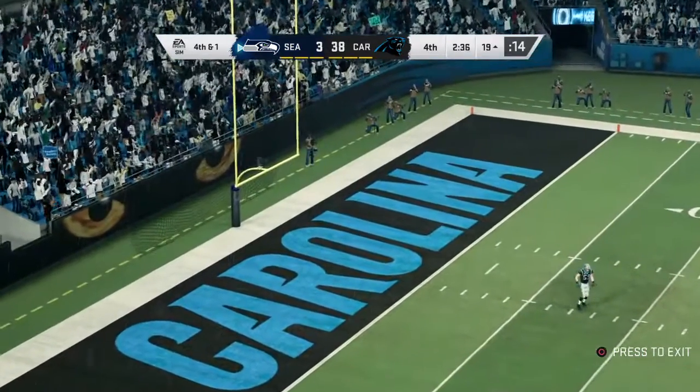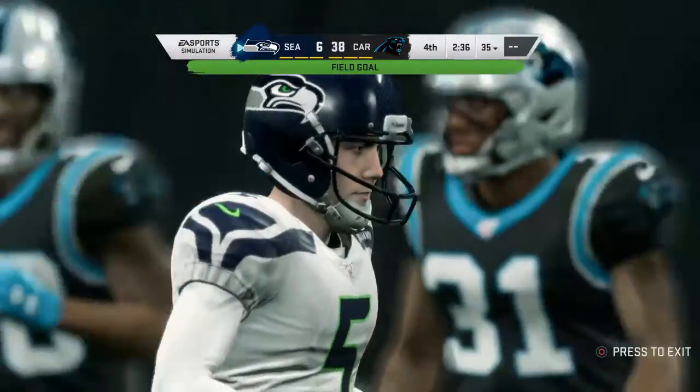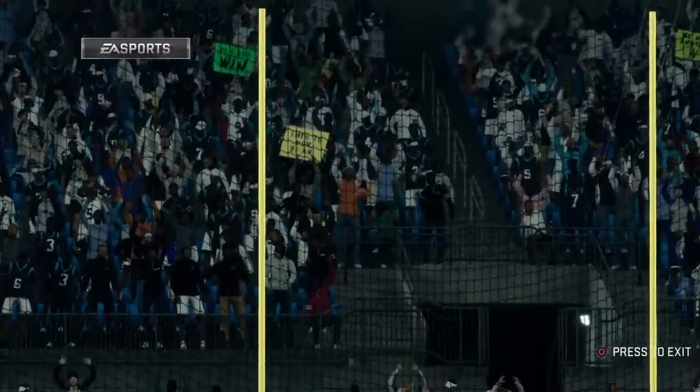And Myers is able to knock it through. And they'll get back 3, but this remains a large deficit. Well, in the grand scheme of things, those 3 points are likely not going to matter much, but I guess they get a little closer, a little more respectability.